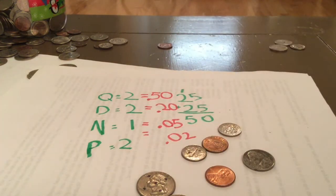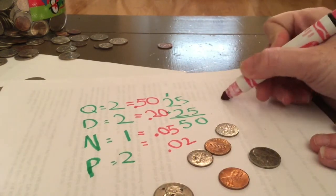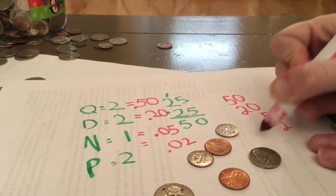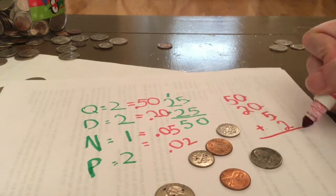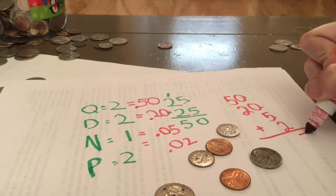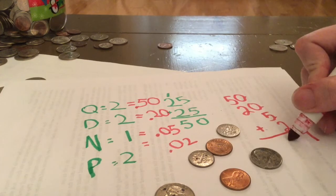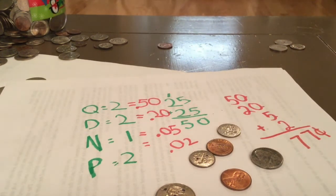And now all I have to do is add those numbers all together. So I'd like you to do this in your Math Centers journal as I do it on the video. So I'm going to come off to the side because I got it a little sideways there. I'm going to add it all up. 0 plus 0 plus 5 plus 2 is a total of 7. And then I have 5 plus 2 is 7. So I have 77 cents.